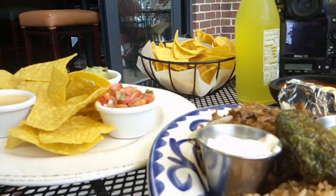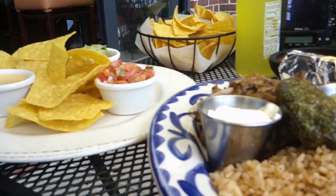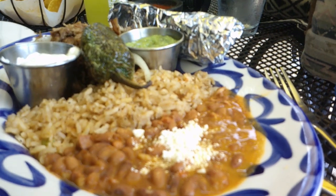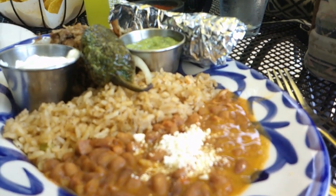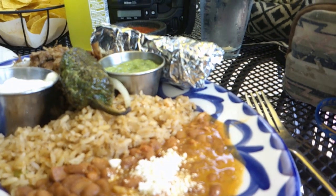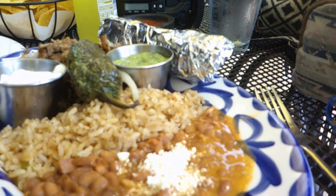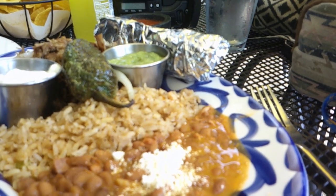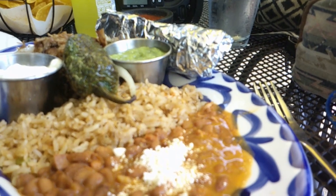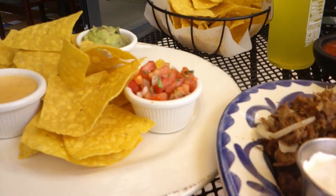Hey everyone. All right, I just wanted to give you a view because this is what I ordered right here, this plate, which is called the plato de carnitas. It is slow cooked whole pork, grilled onions, Mexican rice, charro beans, fried jalapeno, salsa verde, sour cream, tortilla.